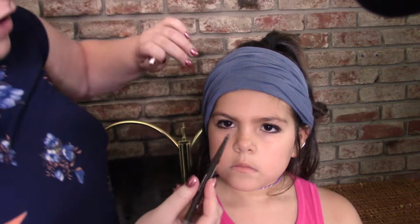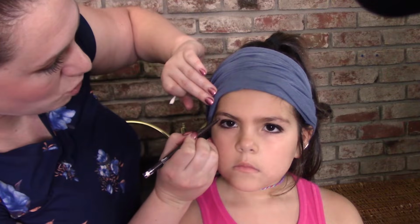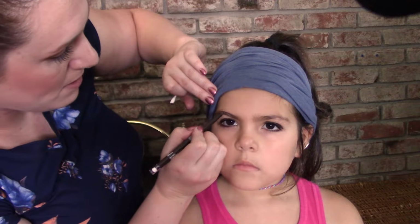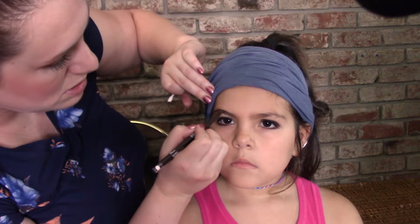Eyebrows are extremely important because that's one of the most expressive places on your face. Her hair is really dark, but you don't want to use an eyebrow pencil any darker than this dark brown. If she were blonde, look for light brown or taupe. Those are great colors for eyebrows. I'm gonna focus on the top of her brow. I'm not gonna fill in all the way to here. We're just doing the top, doing little strokes.